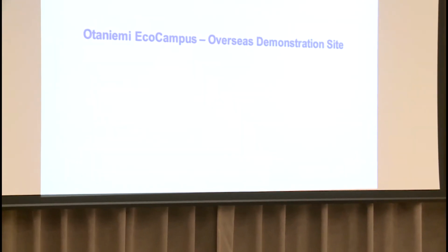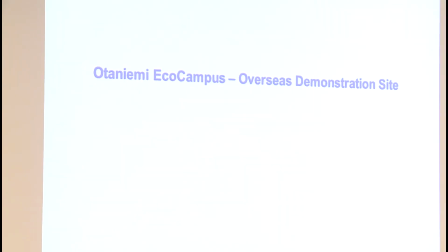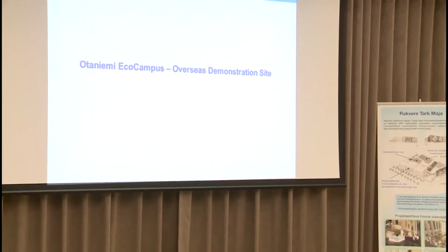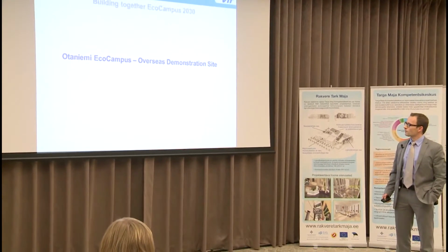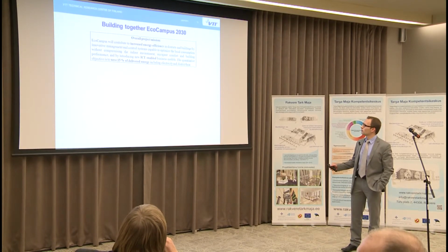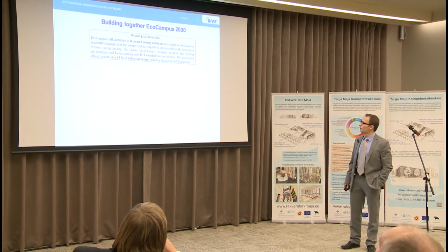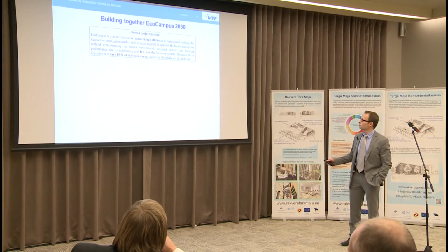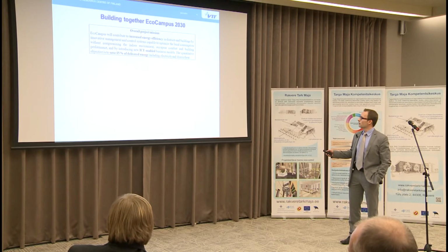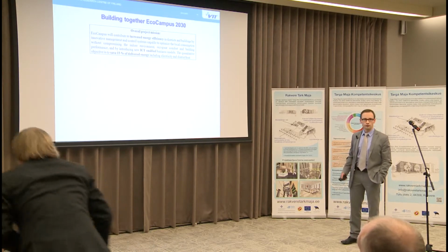Then about our role in KMEC. VTT offers the Autonomy Eco-Campus area as an overseas demonstration site, mainly for piloting, demonstration and product development activities with different companies. Our overall project mission for Building Together Eco-Campus 2030 is to increase energy efficiency and enable new ICT technologies and ICT-based business models. We also have a concrete target to save 15% of delivered energy, including electricity and district heat. And this is some evidence that we will show in some buildings.